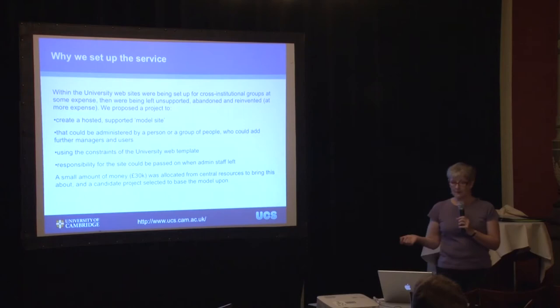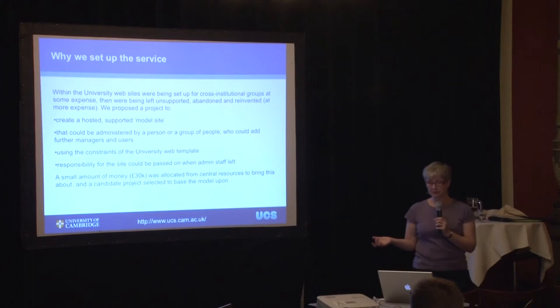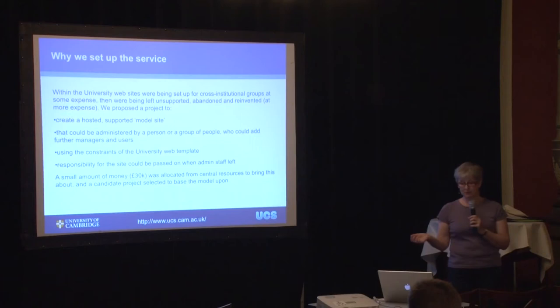They were creating a hosted supported model site. That could be administrated by a person or a group of people because of the way the user and group management is in Plone. It was easy to administrate it by a person or a group of people. And they could add further managers to their site. So once they became confident, they could do all of that themselves. We were within the university template so that they couldn't stray off piece too easily. And the responsibility for the site could easily be passed on.